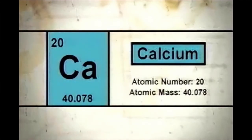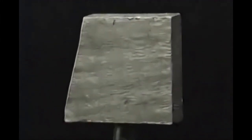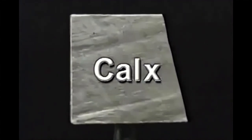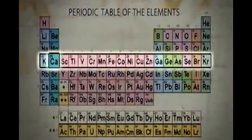Element number 20 on the periodic table is calcium. The atomic symbol for calcium is Ca. Calcium is a soft, silvery white metal that tarnishes quickly when exposed to air. Calcium never occurs freely in nature because it is highly reactive and easily forms compounds with oxygen and water. Calcium gets its name from the Latin word calx, which means lime, because limestone is one of the sources of the element. Calcium is classified as an alkaline earth metal and lies in the periodic table's 4th row, period 4.